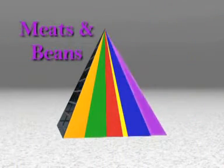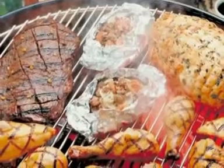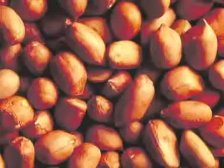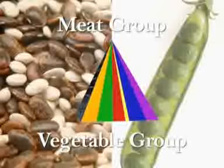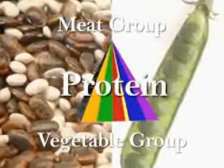Purple, meat and beans. The purple band is for meats and beans. All foods made from meat, poultry, fish, dry beans or peas, eggs, nuts, and seeds are considered part of this group. You probably notice that beans and peas are also found in the vegetable group. Then why are they in the meat group?